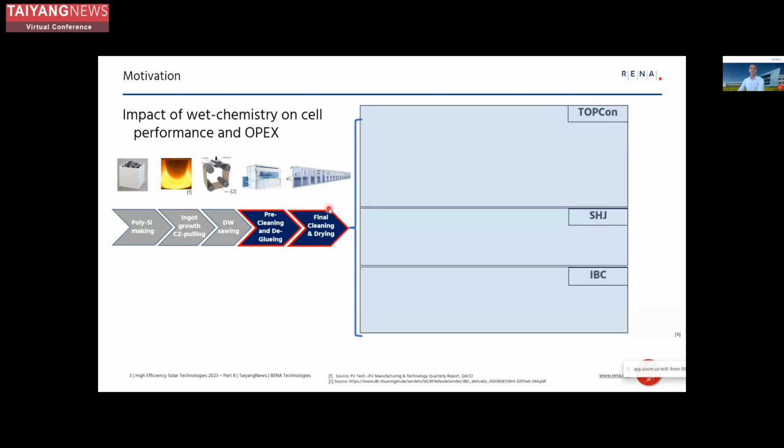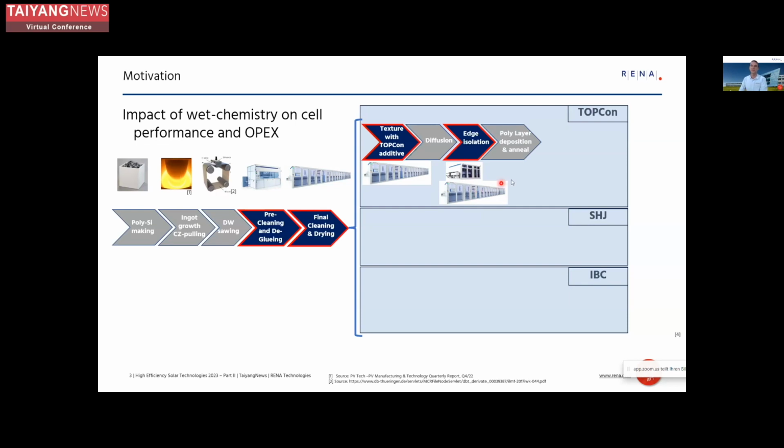Those wafers are then placed into the 3 most promising cell process flows. Let's have a quick generalized look at it. For the major route for TOPCon, the first step is wet chemical texturing with a customized additive. After diffusion, the second wet chemical step takes place for edge isolation with a cluster process of inline and a batch tool. After poly layer deposition and annealing, the third wet chemical step takes place by poly wraparound removal, again preferred with a cluster configuration inline and batch, and then metallization, firing, IV measurement.